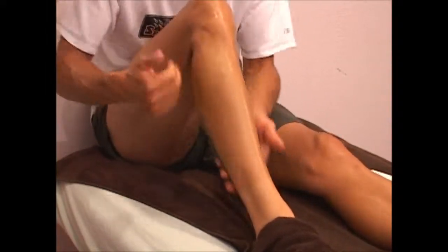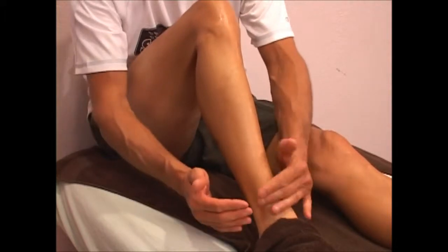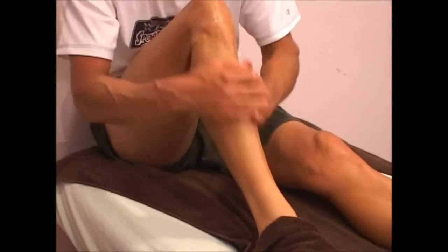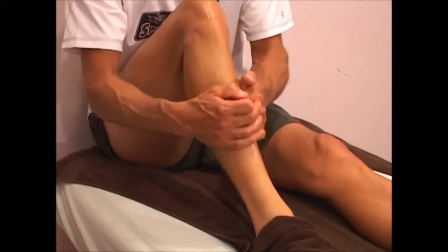Help that recovery. We also have the tibialis anterior on top of the shin bone. This is such a big muscle for runners that I don't want to ignore it. So I'm just coming down with two or three fingertips and really dragging that up. This isn't such a thick muscle that I can pick up and really do petrissage with.